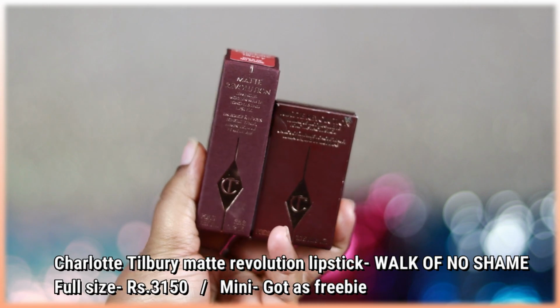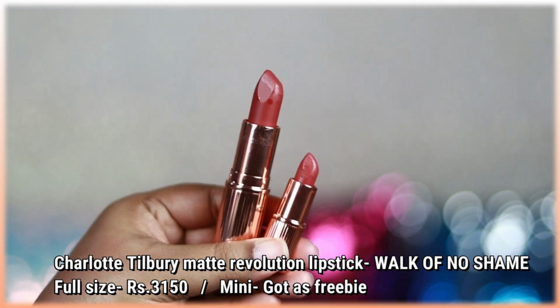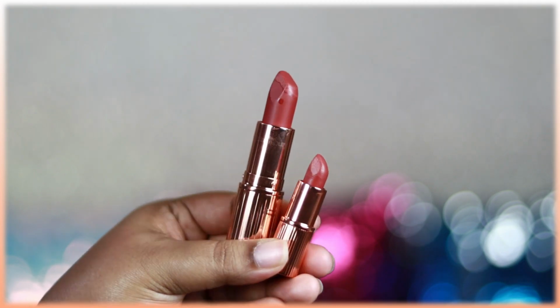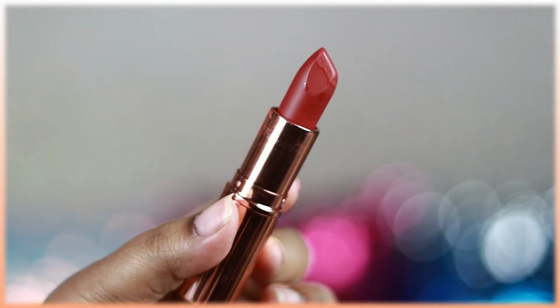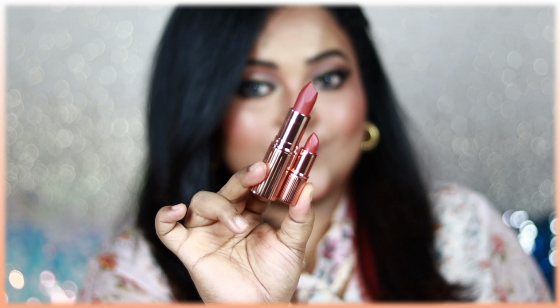Now it's time to move on to the lips, for which I'm using Charlotte Tilbury Matte Revolution lipstick in the shade Walk of No Shame. So initially I got the mini one as a freebie with my Charlotte Tilbury purchase. I loved that particular shade, so I ordered the full size of this one, and you can see the size difference between the two, the mini one and the full size one, guys.